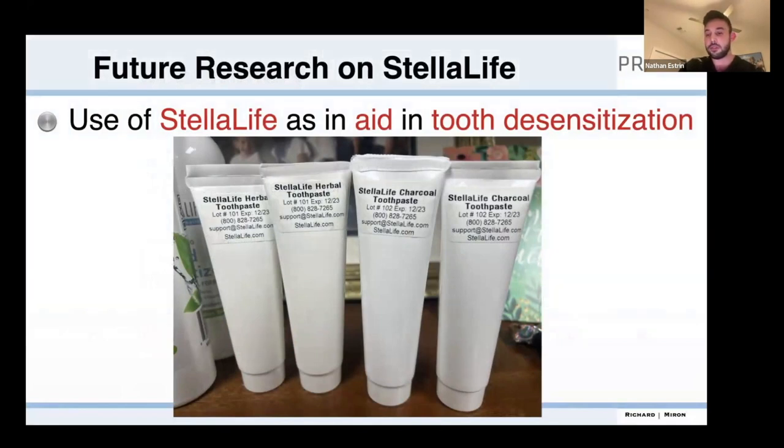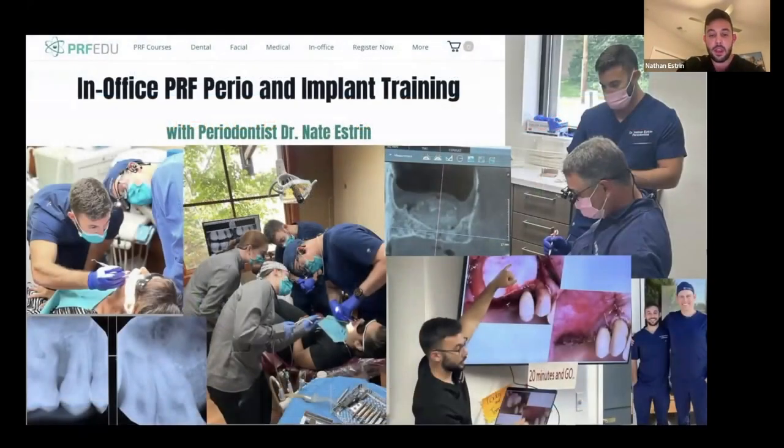I've been using the tooth desensitizing paste, and patients have loved it so far.